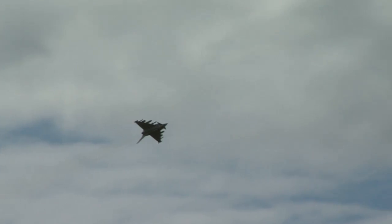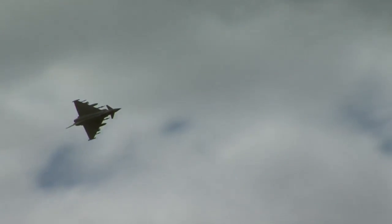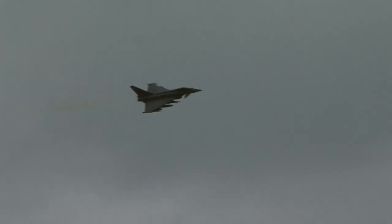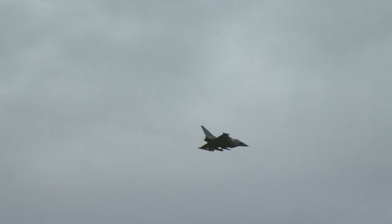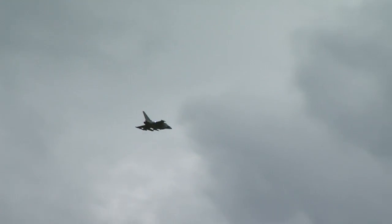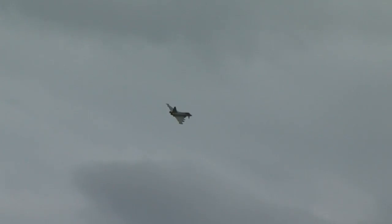Coming around for an inverted pass, I believe, remembering Nat's display. Well, it's an inverted push. That onto the 45-degree line. Coming around to do a 360 when he comes back towards us.